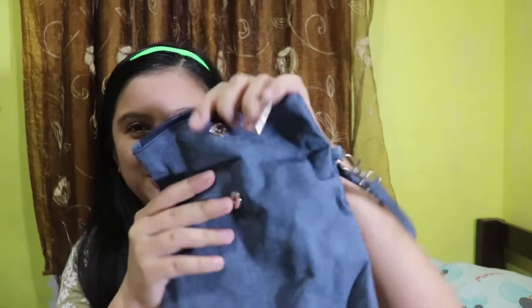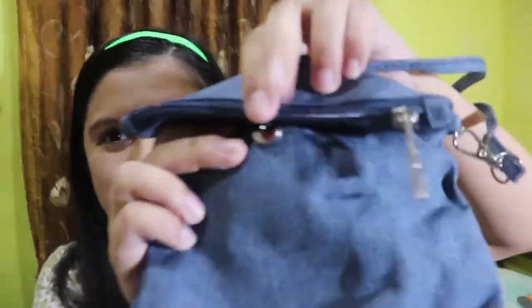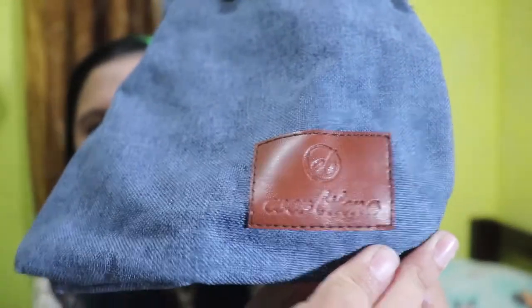Wow! Ayan. Wow! Amazing! Nice. Very nice sling bag. Sling bag talaga to. This is nice. Oh, pero meron pa siya. Oh, ayan. Ito yung logo. Oh, show that. Ayan. So, the next one.